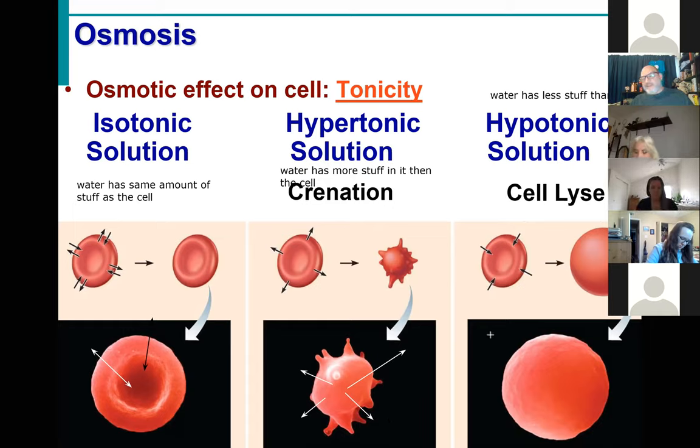And if the water has less stuff, then water is going to move down its concentration gradient, or water moves to where there's more stuff, and water moves into the cell, causing it to burst, which is what the hypertonic does. Well, in an extreme case, it could just cause the cell to swell like this one here. But if it continues to swell, again, the greater the gradient, the more it's going to fill up. And like we said, like a water balloon, you can overfill it, and if you overfill it, it's going to pop.